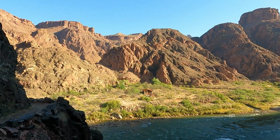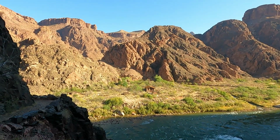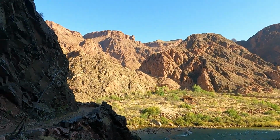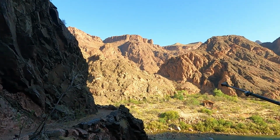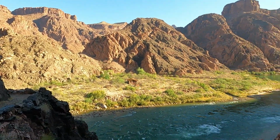I mean, I can feel this today. This little uphill. It's hard to believe there's even an oasis up in there. We'll see it later on the trail.